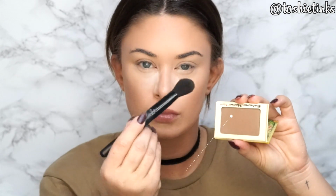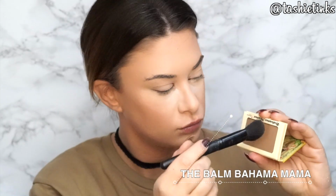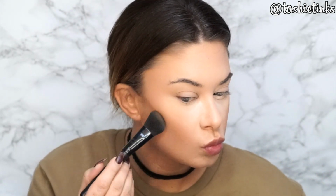to define the contour, I will be going in with Bahama Mama from, I love saying that, Bahama Mama. I feel like I say it like that every time. So going in with Bahama Mama on this e.l.f. contour brush. I really like this brush. I haven't used it for ages, but I used to use it all the time. I'm using this because it's a cooler shade, to deepen up and define the contour a tiny bit more, just to make sure our face is nice and sculpted and cut.